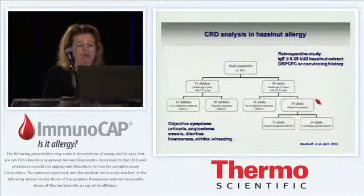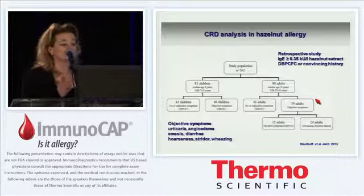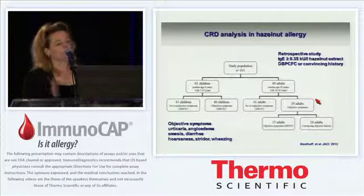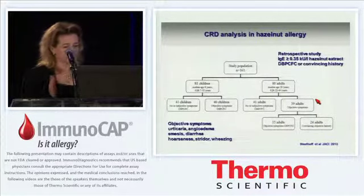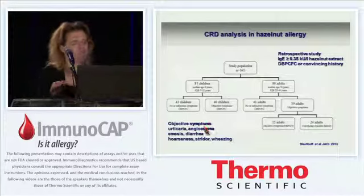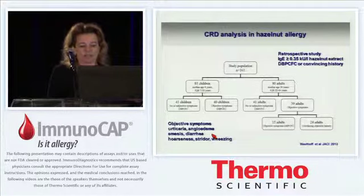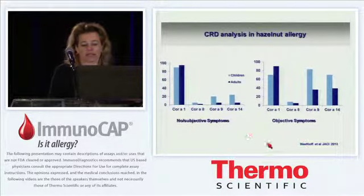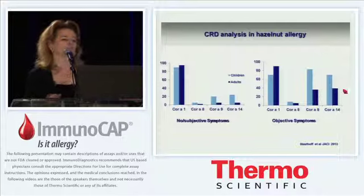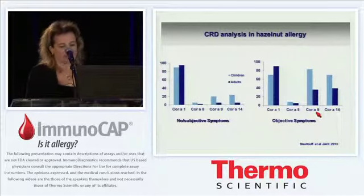So similar data have been published by Masthoff and colleagues. They included 160 patients, 80 children and 80 adults. 40 in each group had no reactions to hazelnut or mild symptoms, such as an oral allergy syndrome. The other 40 had objective symptoms upon hazelnut ingestion, such as urticaria, angioedema, emesis, diarrhea, stridor or wheezing, and so on. So what they observed here is that patients with objective symptoms were more frequently sensitized to these two storage proteins, CoRe9 and CoRe14, than patients with mild symptoms or no reactions.